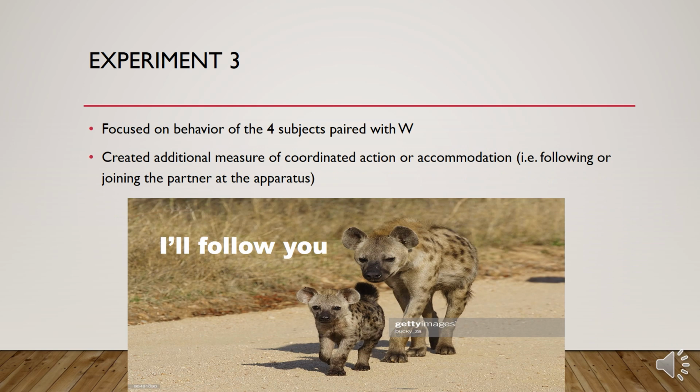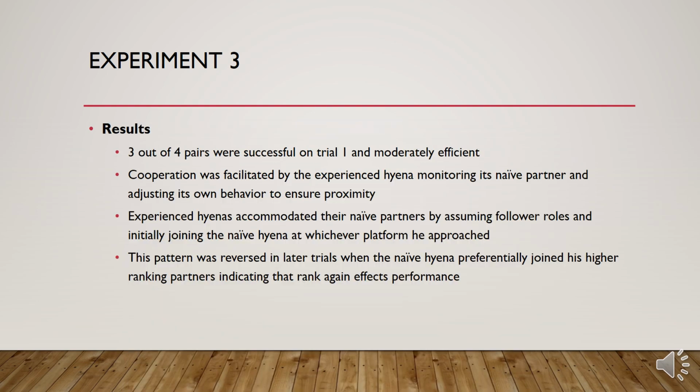Researchers aimed to examine the behavior of hyenas paired with Subject W, so they created an additional measure of coordinated action defined by following or joining the partner at the apparatus. The results of this experiment found that 3 out of the 4 pairs were successful on Trial 1 and moderately efficient. Cooperation was facilitated by the experienced partner by monitoring the naive one and adjusting its own behavior to ensure proximity.